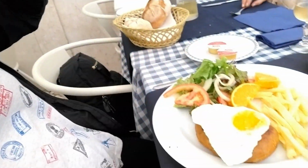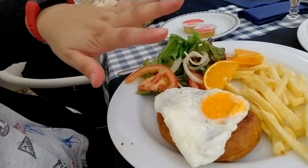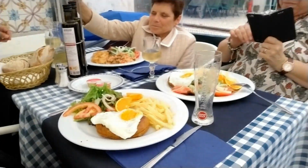Lunchtime now, and it started raining a lot. My food is here. Look at this, so good. They're taking the piss, those two, but it's fine. So we're gonna eat now. That looks good. So yeah, look.